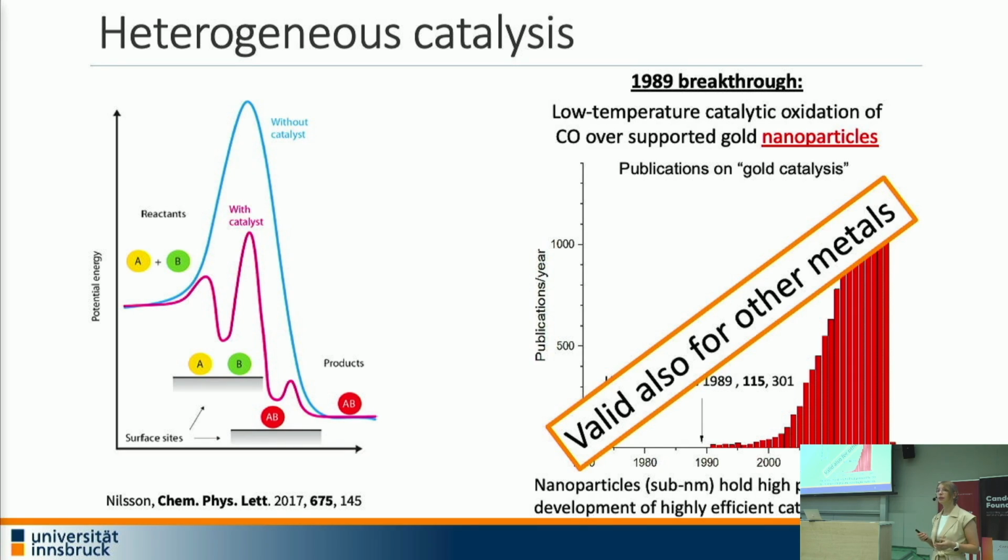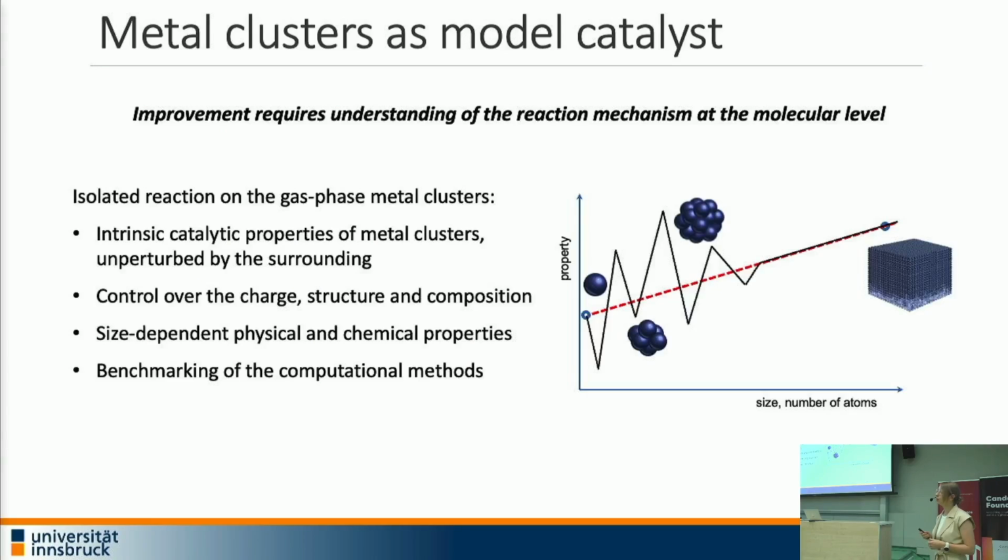And since then, a lot of different catalytic materials have been discovered, and some of them are even used on the industrial scale. But in order to rationally design new catalytic materials, we need to understand what exactly happens on the surface of the catalyst. And we need to discover the reaction mechanism basically at the molecular level.